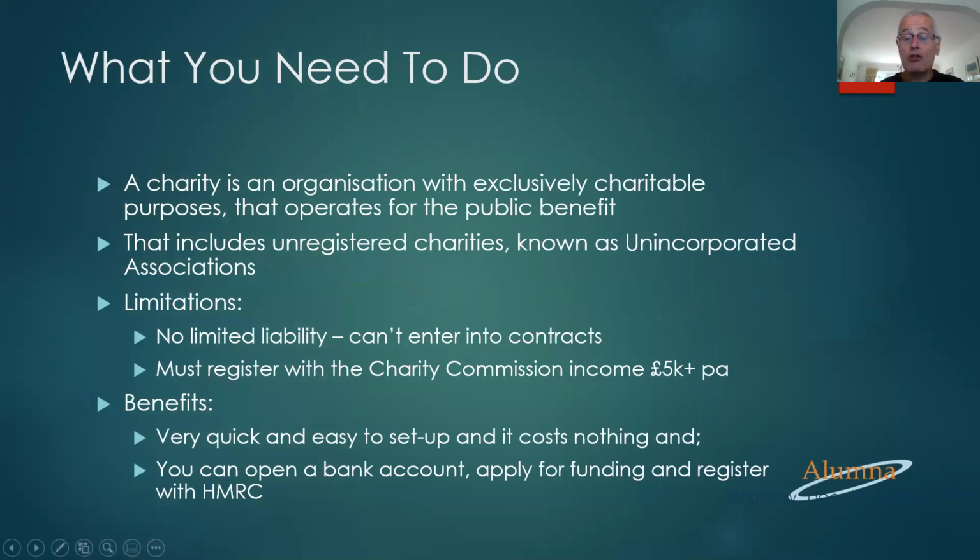There are some limitations that you do need to be aware of. It's not incorporated, so you do not have limited liability. If a claim was to be made, it would be against you personally and not the charity. So this is not an option if you intend to enter into a lease or employ staff or enter into any significant contracts. And hopefully your income will soon be more than £5,000, at which point you are required to register with the Charity Commission.